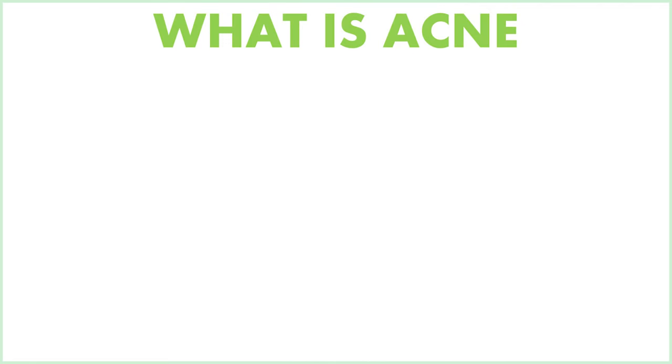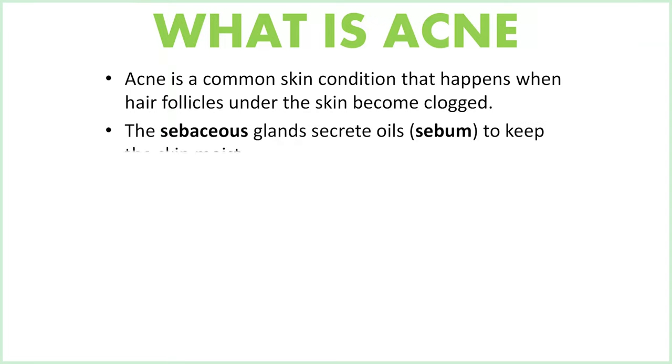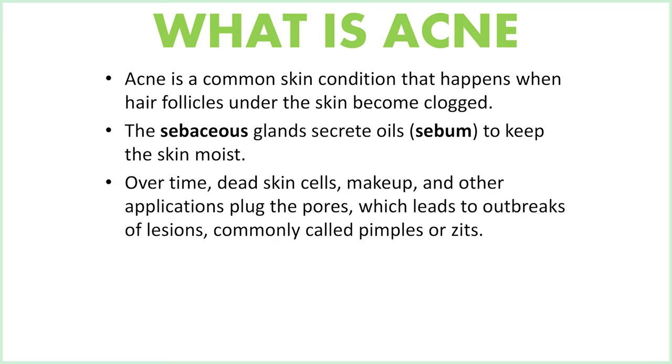So what is acne? Acne is a common skin condition that happens when hair follicles under the skin become clogged. The sebaceous glands secrete oil, or sebum, to keep the skin moist. Over time, dead skin cells, makeup, and other applications plug the pores, which leads to outbreaks of lesions, commonly referred to as pimples or zits.